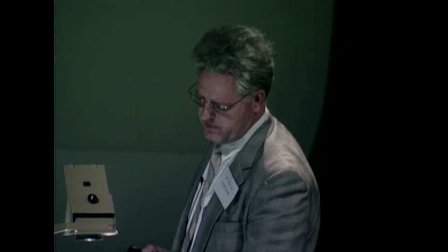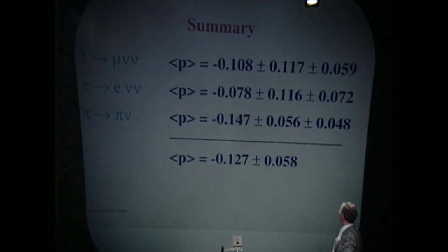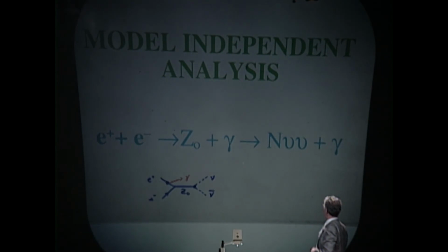So from tau to pi decays, the polarization is -15%, but you can do it also from tau to e and tau to mu decays, and with the following results, averaged to a -13% polarization. Another topic is a model-independent analysis of the number of neutrinos, which relies on the fouling effect.